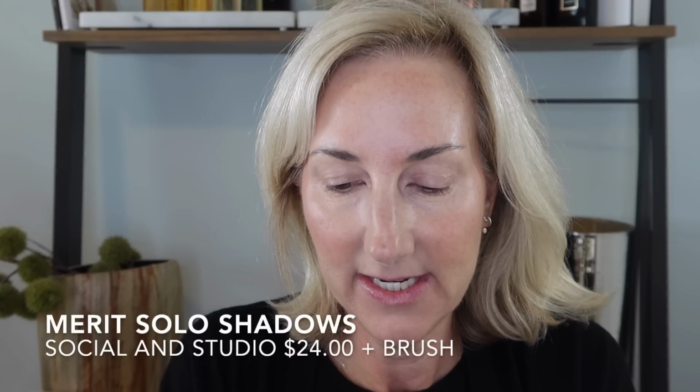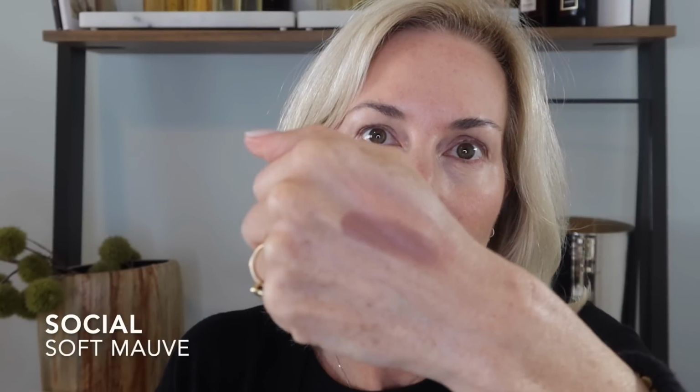And then Merit just launched their solo eyeshadow. So I'm so excited to give these a try. I have it in the color Social. Let's take a peek at that. These are getting rave reviews, and you guys know I love a one and done eyeshadow. And here is the color Social right here. Ooh, so pretty. The texture of these are super creamy.